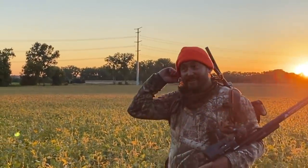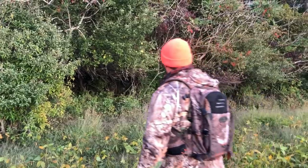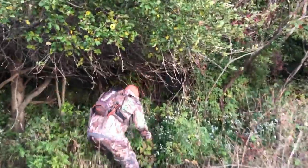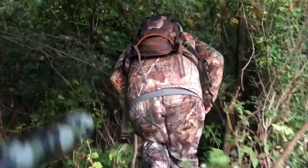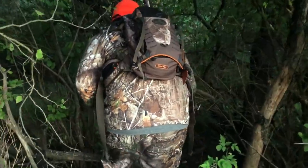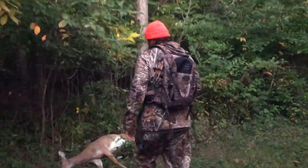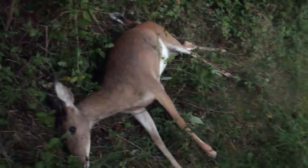Man, you heard that chest cavity. Yeah, you put a good shot on her. Those Mr. Hollow Points are something else, man. All right, so from there, what do you think, Caleb? Maybe 30 yards, 25 yards? 25 at the most. Nice, dude.